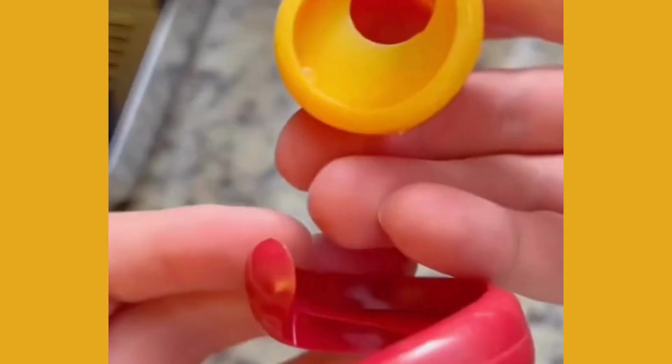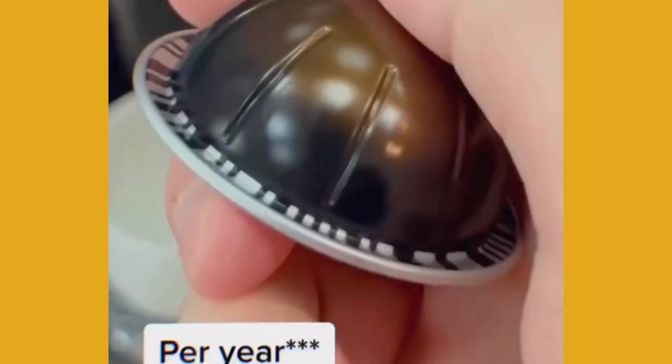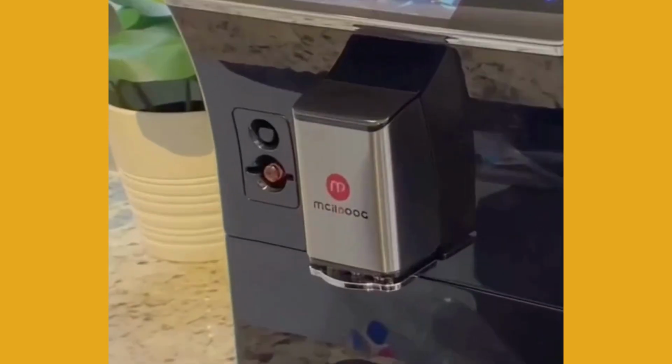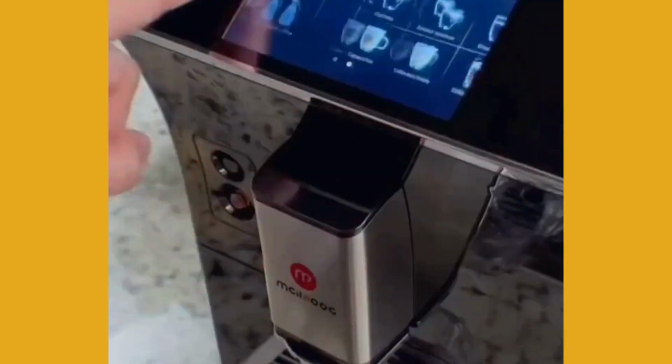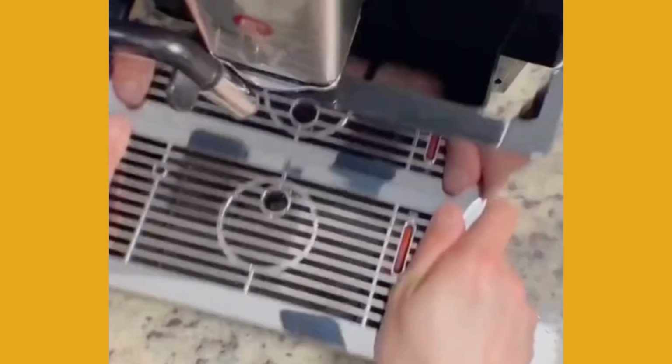This Wiener Slicer, for professionally slicing your hot dog. If you drink 3 coffees a day, you might be spending over $1,000 on pods alone. Instead, you could get this fully automatic coffee machine that makes 13 types of coffee, all the way from espresso to cappuccino. It grinds the beans, does the brewing, and dumps the grinds after it's done.